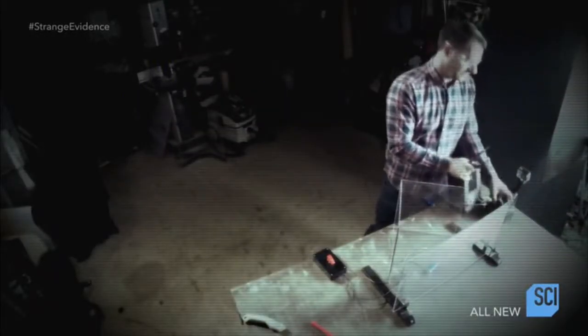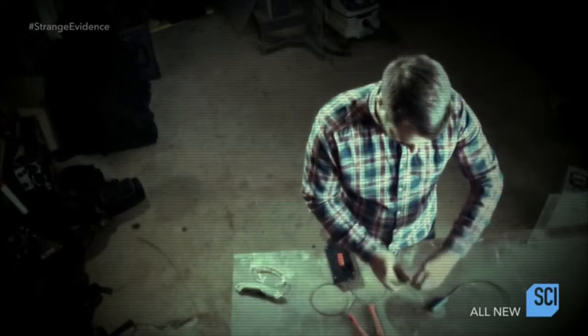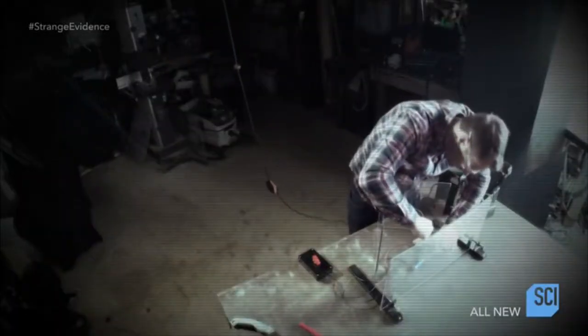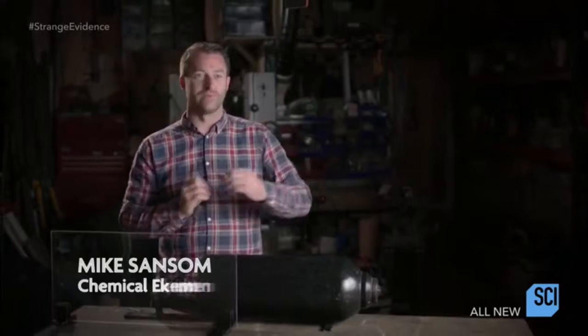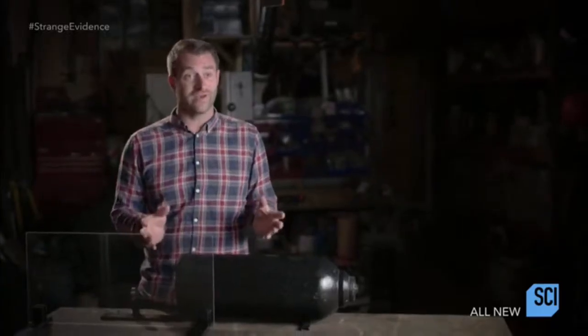Pyrotechnic specialist Mike Sansom is a chemical engineer. He has over 20 years of experience in explosives technology. Everyone knows what happens when a bullet goes off in a gun. It's got a tremendous energy and a bullet flies out. So, out of a gun, would a bullet produce all these flames that you see in his pocket?